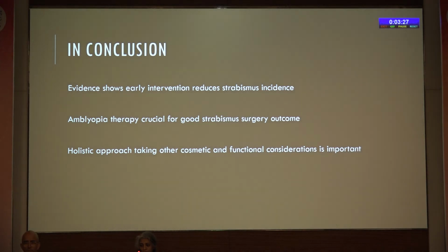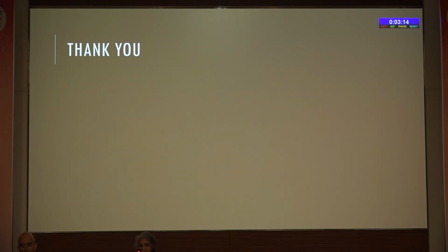In conclusion, evidence shows early intervention reduces strabismus incidence. Amblyopia therapy is crucial for good strabismus surgery outcome, and a holistic approach taking all cosmetic and functional considerations is important. Thank you.